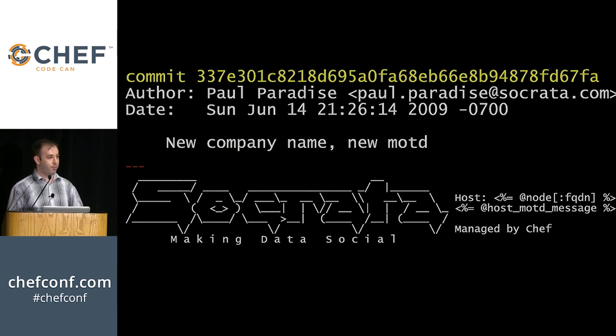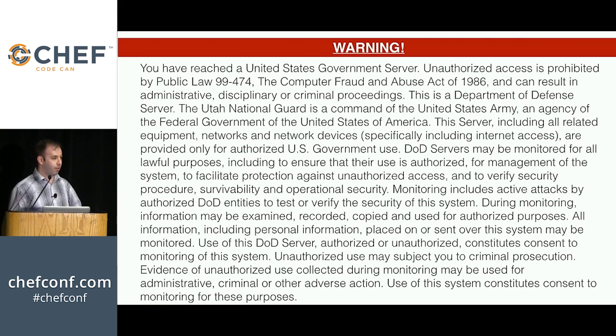At Socrata, we have a large number of government customers, and they're still trying to understand the concept of us being a multi-tenant software as a service platform where we're not just running servers for them. So they have security standards where they want the login screen or the message of the day on a server to look something like this.